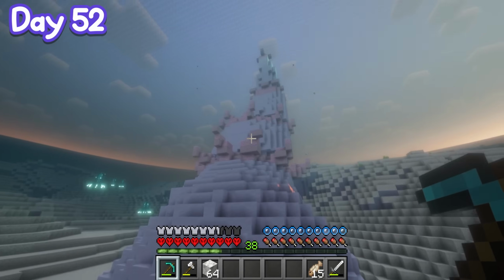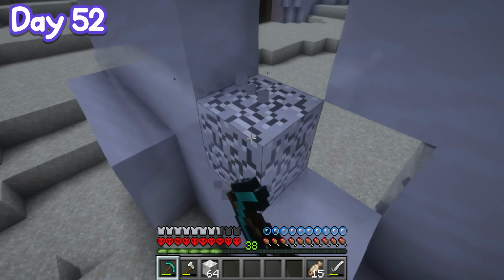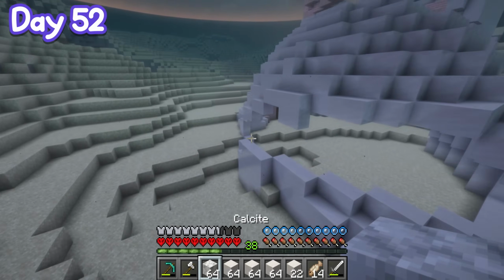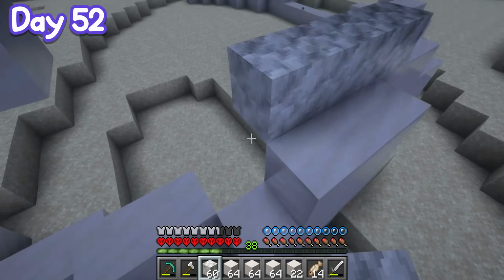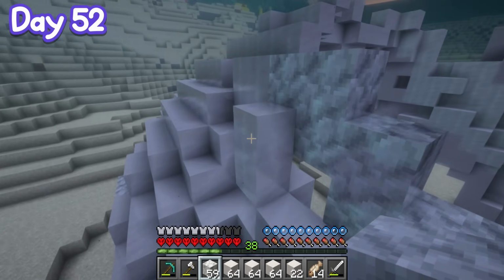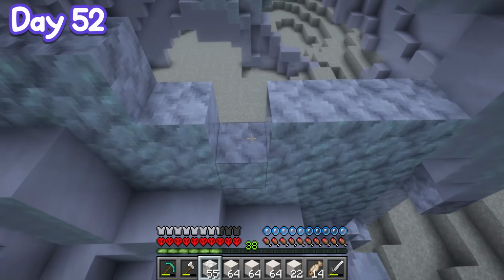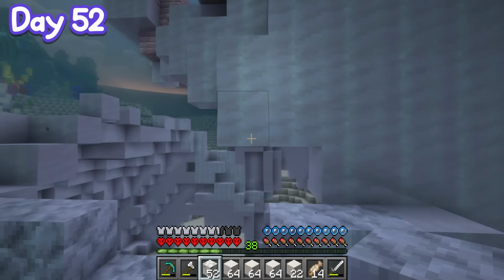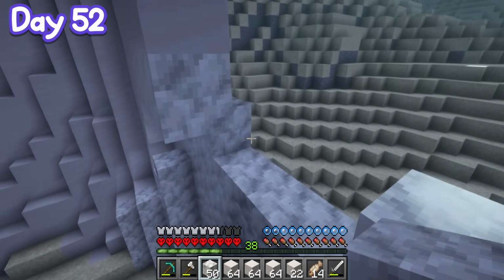Alright, so now I'm thinking there's still too much quartz. So let's remove some of these quartz blocks and let's get to filling those spaces back in with some calcite. Again, only slightly regretting not replacing the blocks as I was removing them, but you know, I've learned my lesson, or at least, no, I probably haven't because I didn't learn it the first time.